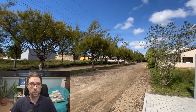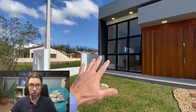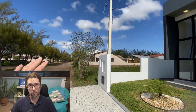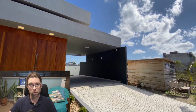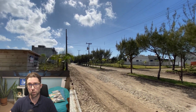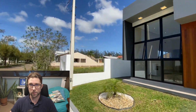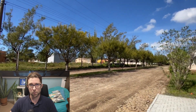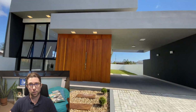The property is in a nice, calm neighborhood. Like I said, it's pretty close to the beach, about 300 meters, which is 1,000 feet. It just takes 3 or 4 minutes to walk to the beach from the property. You can see there's still lots of empty plots of land, and some of these are still for sale. And the road outside the property is again very common. It's kind of a mix between cobblestone and gravel, and you see a lot of that here in the south of Brazil.